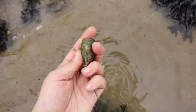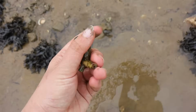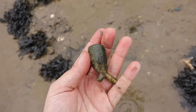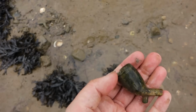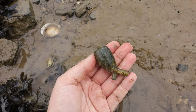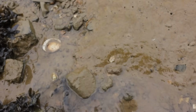Yes! It's a pipe bowl. Brilliant. I think it's just a plain one, but it's got more stem than I'm used to. And I will always love a pipe bowl. And that's a really good start.